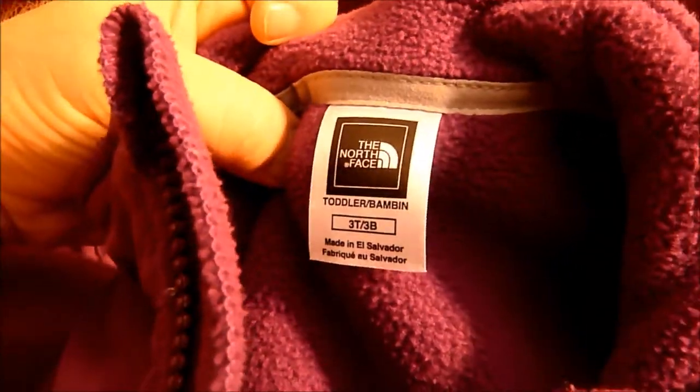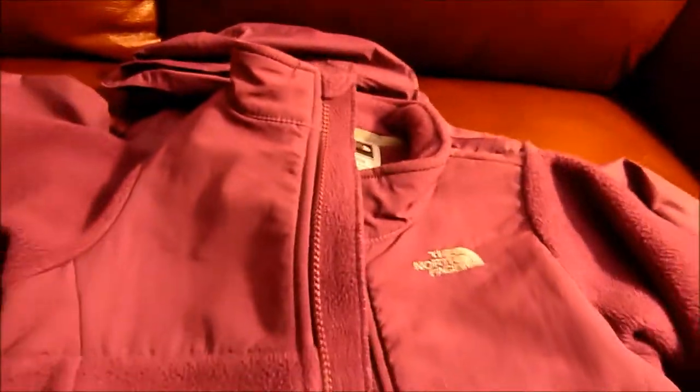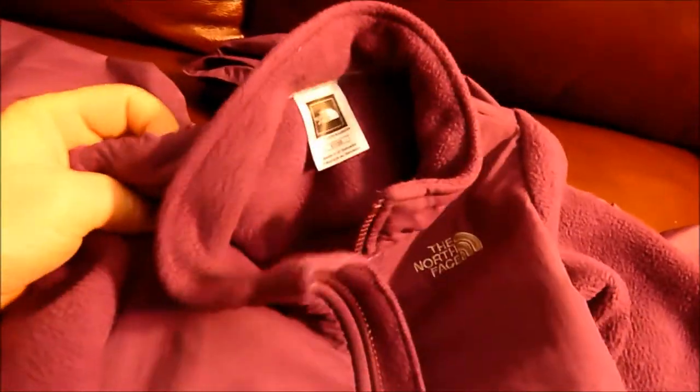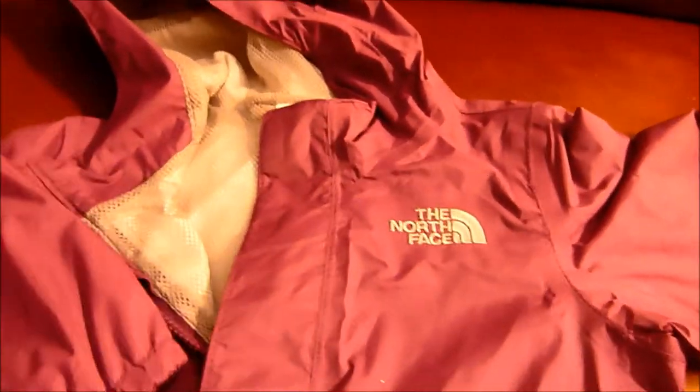This is a 3 toddler, so it's for a 3-year-old. It looks like the Denali jacket, North Face. It's on the back too. Paid $3 for this. Should be able to get 25 to 30. And it looks like this went along with it, but I'll sell it separately.